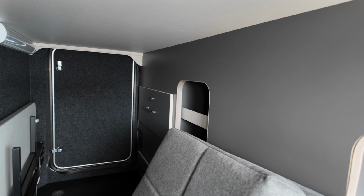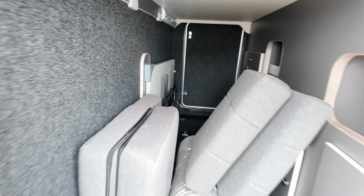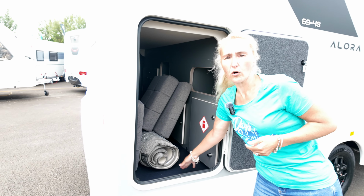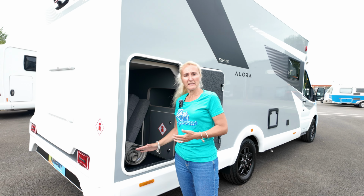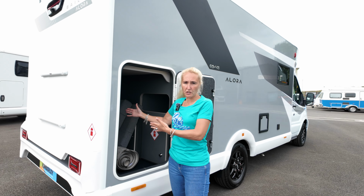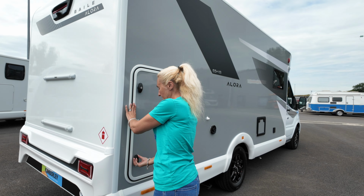So you can see there that the garage itself has a good height and a reasonably good width, to be honest, and quite a solid floor. So you can keep bikes in there and various other things. It has got quite a high lip into the garage, but if you're not lifting anything too heavy, that won't be a problem at all. Let's close that up and venture around the back of the Alora.